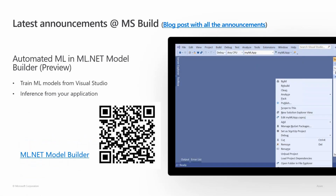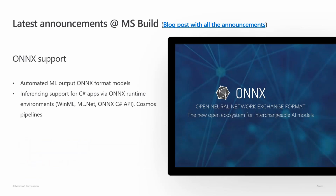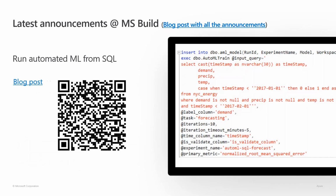We also have automated ML, ML.NET, ONNX support. So this technology will consume an ONNX model, okay? We have to think about what the options are now. It'll run automated ML from SQL. Of course, here's a code. There's the QR code for that.